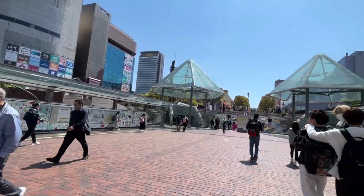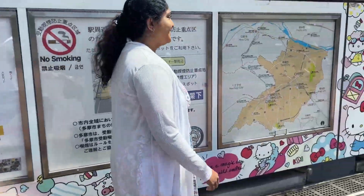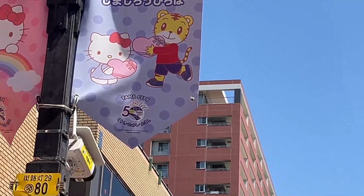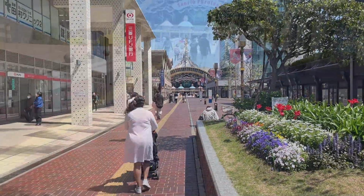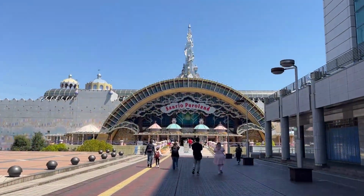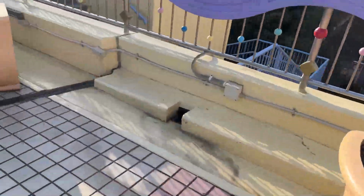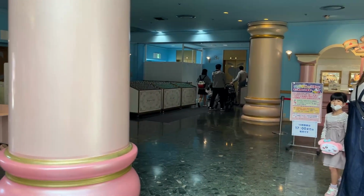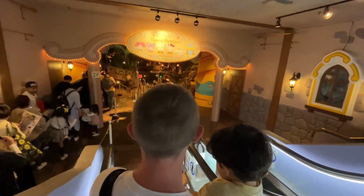So yeah, as you can see, straight from the train station all the way to Sanrio Puroland, it's all decorated in Sanrio Hello Kitty vibes. It is so much fun, you really get into the spirit of it. It's all really well signposted, so you know for sure that you're headed in the right direction. I love the little details, even the gardens have little Sanrio characters in them. If you wish, you can take your stroller with you in the elevator, or you can park them in the stroller parking, which is what we ended up doing.